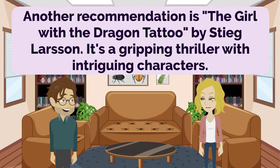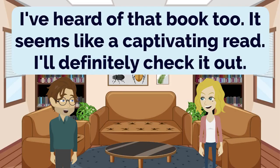Another recommendation is The Girl with the Dragon Tattoo by Stieg Larsson. It's a gripping thriller with intriguing characters. I've heard of that book too. It seems like a captivating read. I'll definitely check it out.